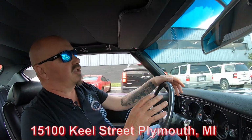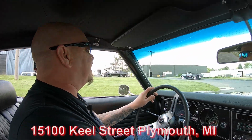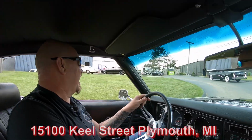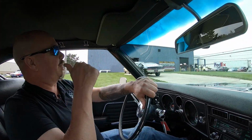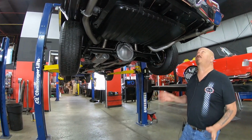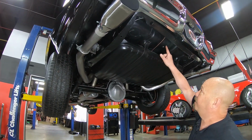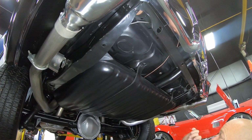And now we're about to do something nobody else in the industry does. We're gonna put this baby up on the lift so you can check out the underside and pop the hood, see what's making all that noise coming out of the tailpipe. All right, we're underneath this black Chevelle now, and man, it is pretty under here. Look how nice and clean the floorboard in the trunk is. Nicely painted, looking sweet.